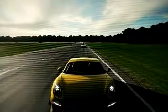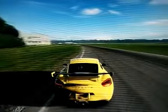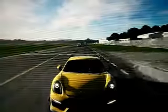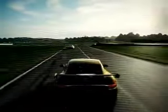And then just having a quick look back, I think we've got the slow driver behind us. Hopefully we won't be getting rammed by that guy. It's always a possibility, especially when you come into a braking zone like this. You're kind of looking back, worrying about it, but it seems to be okay.